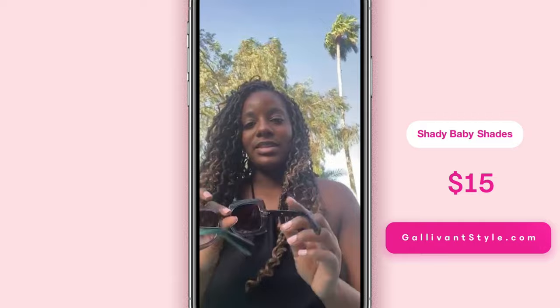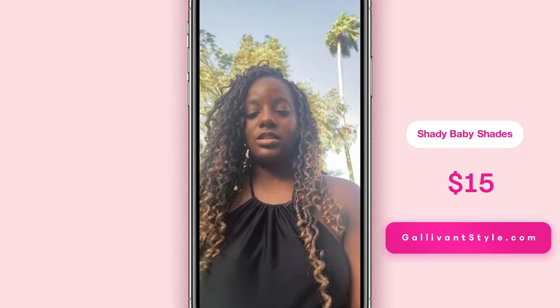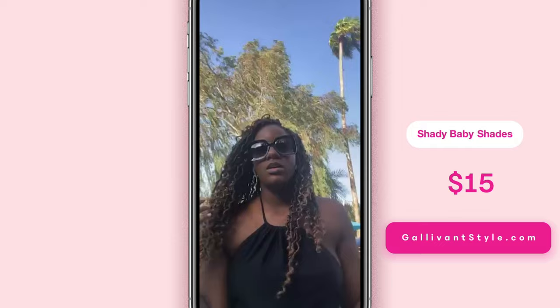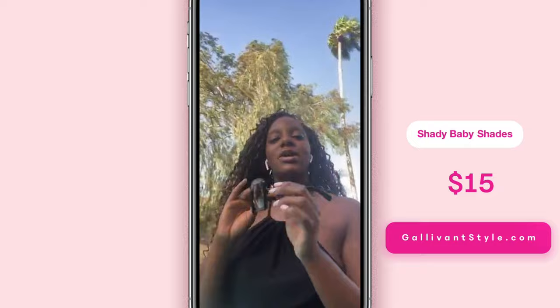Our Shady Baby shades, you can find them on gallivantstyle.com. And of course we got the black, but these are the glossy black color. Back to you this summer, because what y'all like, y'all like, and y'all buy it, and I'm happy, okay?